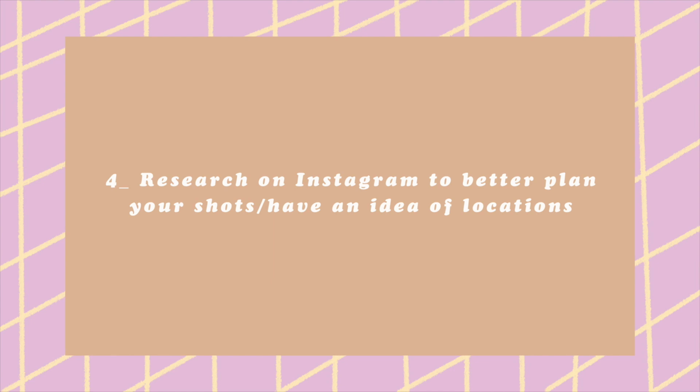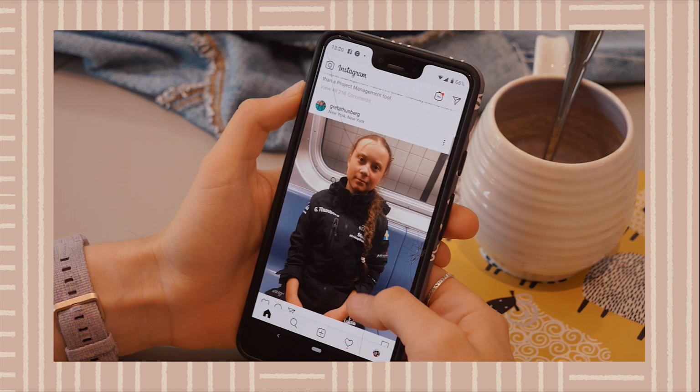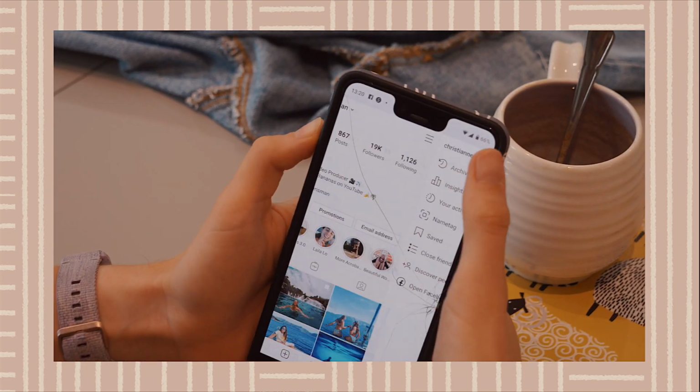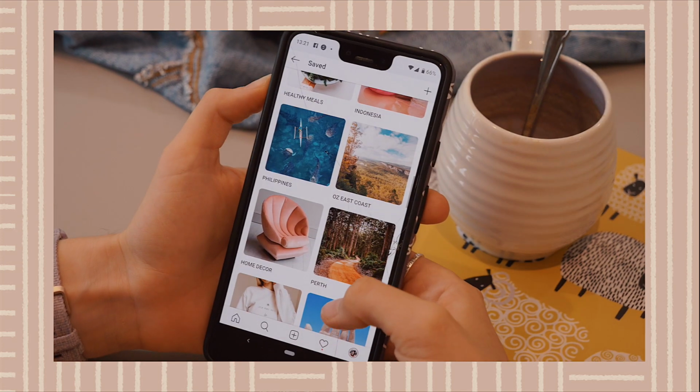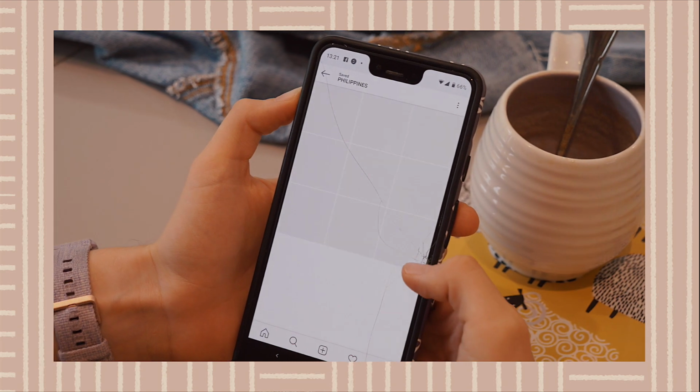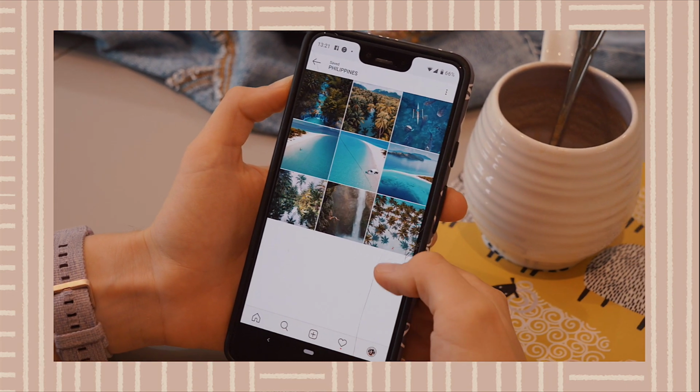kind of location shooting. So when you're scrolling through Instagram, if you see something you really like and you want to include that in a video, especially if it's like a travel guide, you can save it on Instagram. You can just use that little tag in the corner of the screen and save it into a particular folder. That's going to make your life a lot easier when it comes to actually planning the content of that video.